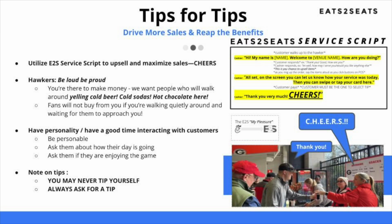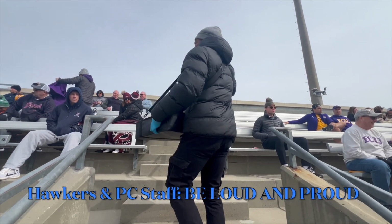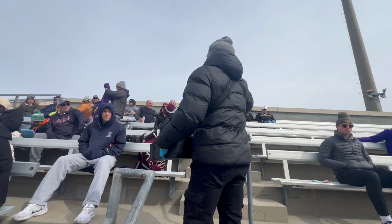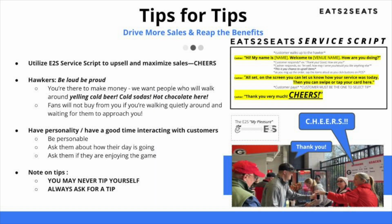Next, let's review some tips to drive more sales and to reap the benefits tip-wise for yourself. Always utilize the EATS2SEATS service script and the cashier script to upsell and to maximize sales. Hawkers, be loud and be proud. You're there to make money. We want people who will walk around yelling, cold sodas, cold water, hot chocolate here. We need hawkers to be loud and to be proud.